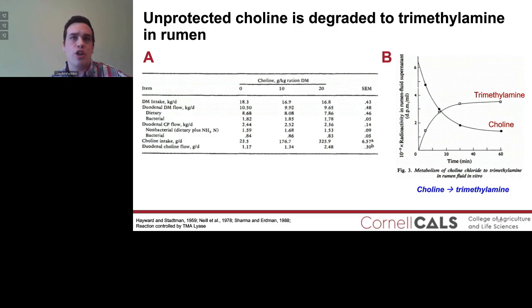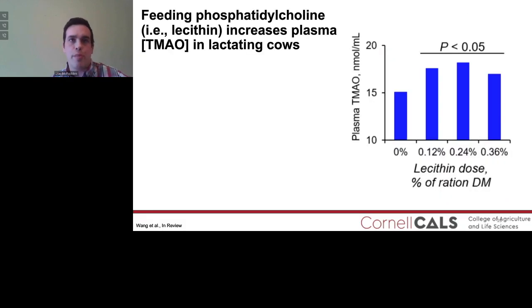The implications also extend to choline in more complex forms. We recently completed a lecithin feeding trial, and lecithin contains, in part, phosphatidylcholine. Cows were fed de-oiled soy lecithin at 0 to 0.36% of ration dry matter. Our fatty acid data suggested that lecithin was extensively degraded in the rumen. I'm not showing it here. That phosphatidylcholine was released. In support, we observed marked increases in circulating TMAO concentrations. This TMAO had to have originated from choline degradation and trimethylamine formation in the gastrointestinal tract. Can't say conclusively whether or not that was from the rumen or the intestine.